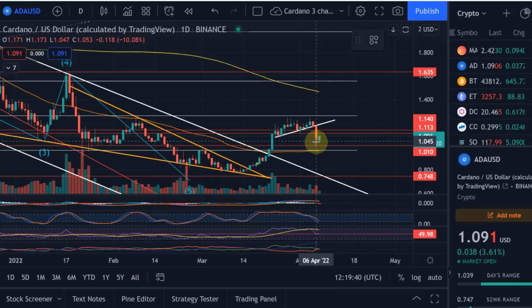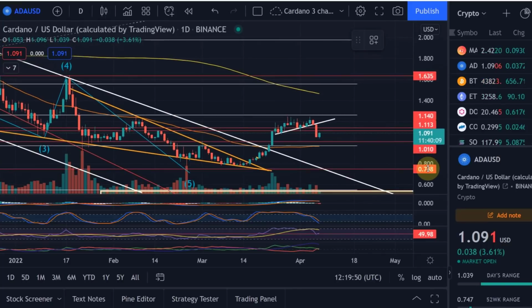Now my buy order triggered. For channel members, I do publish my own buy orders. My buy order triggered here for Cardano, and I'm so far happy with that. Of course, I'm of the opinion that in these current price ranges, it is a good idea to dollar cost average in, and I have my buy orders published that will just trigger at certain areas where I believe the price can turn around with a high probability.